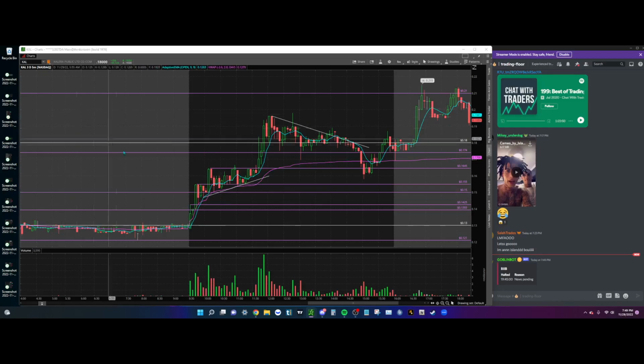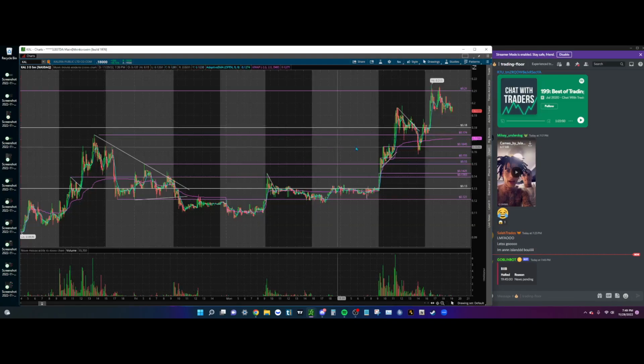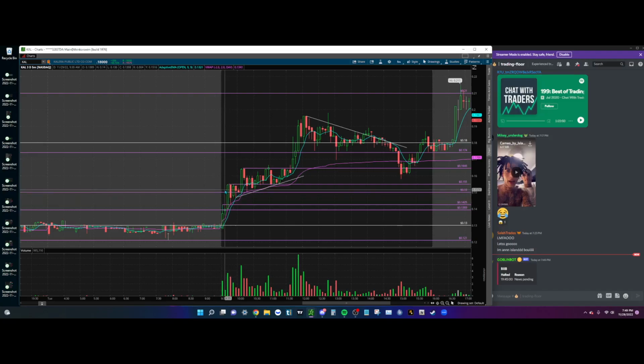So one of the trades I took today was on KAL. You can see a nice 5 minute setup here, kind of a flag look, flat top breakout. Also, if you go to the 1 minute, I'll show you guys that real quick. You see this nice flat top over here, we got to get over it. So I was looking at it as a 5 minute flag, really nice over here.